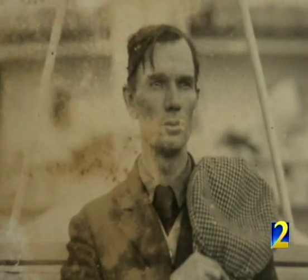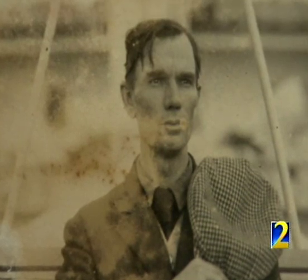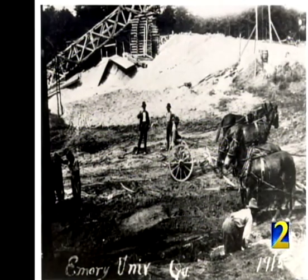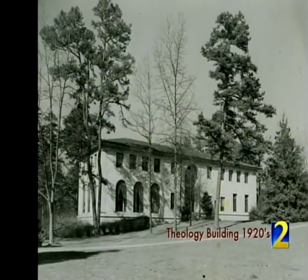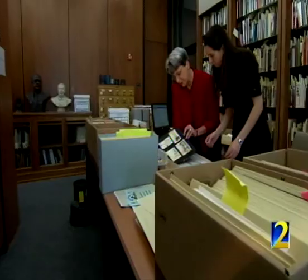"So he was really a founding faculty member." Professor William Shelton was one of the first six faculty members hired in 1914 for a new school of theology, a school organized a year before what's now Emory University was officially chartered. "He was very knowledgeable in ancient languages and ancient religions. So I think that explains, at least in part, his connection and his interest in archaeology."